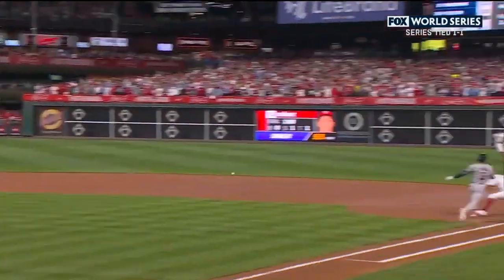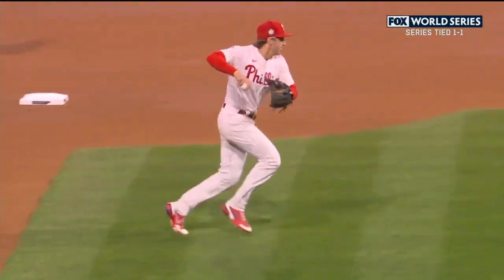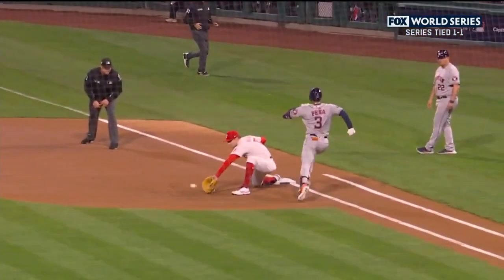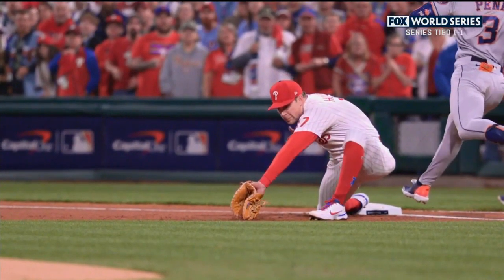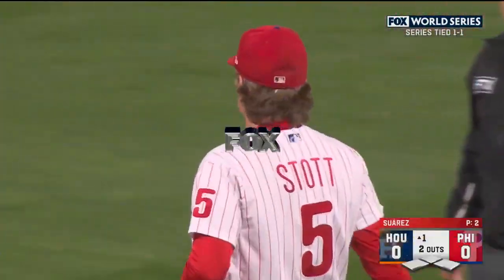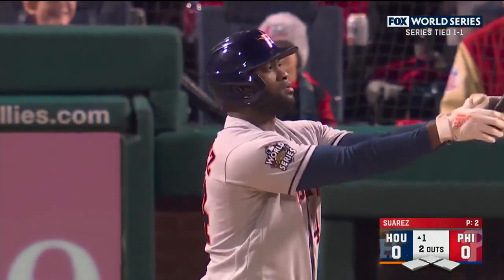There is not a better feeling for a starting pitcher to start a World Series game for the first time and get 2 outs in 2 pitches. And hey, John, just like we all figured, the Phillies defense, the star of the show. Yeah. I mean, come on. Bryson Stott, a nice play, 2 up and 2 down on 2 pitches for Ranger Suarez.